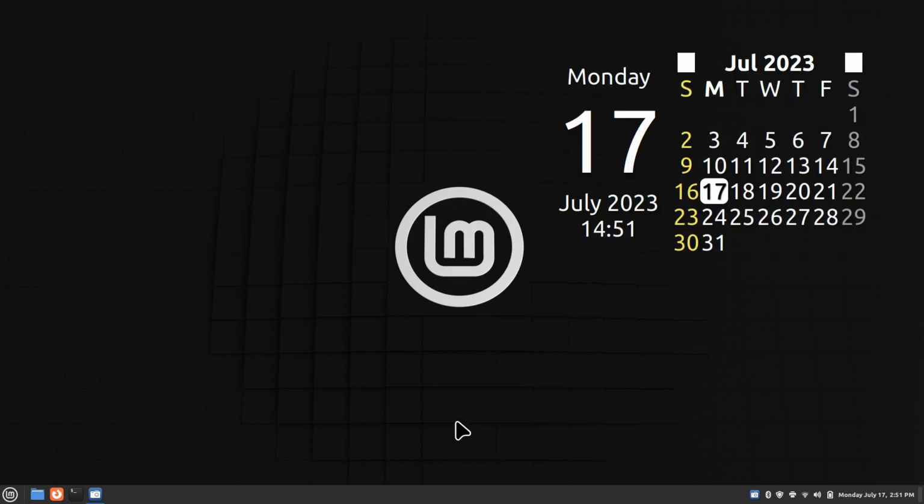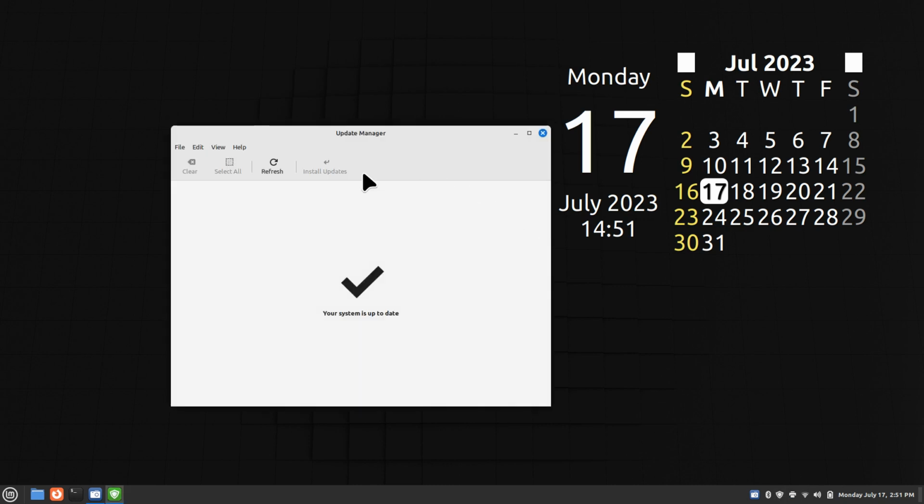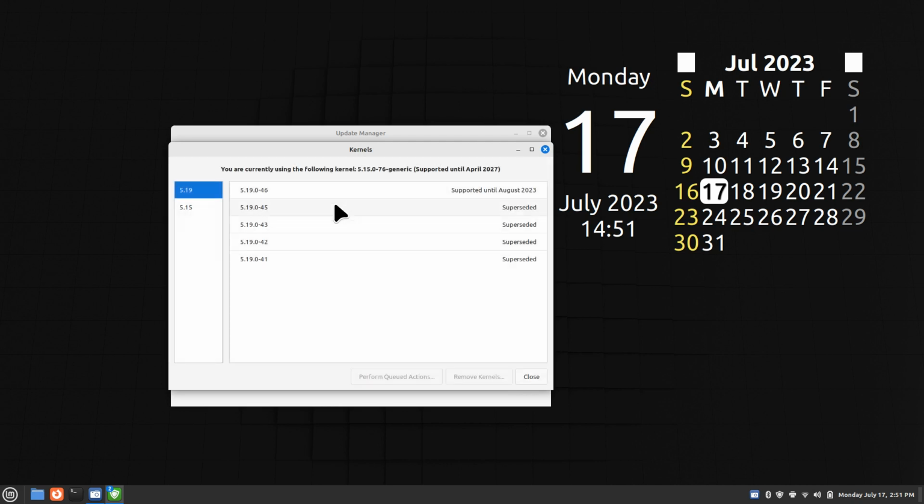Somebody likes the bleeding edge kind of stuff, or at least higher kernels. There's a 6 dot series out there also, but not with Mint. But again, if everything works for you, leave the kernels alone. That's my advice. But for the ones that like to try the higher kernels, here they are.